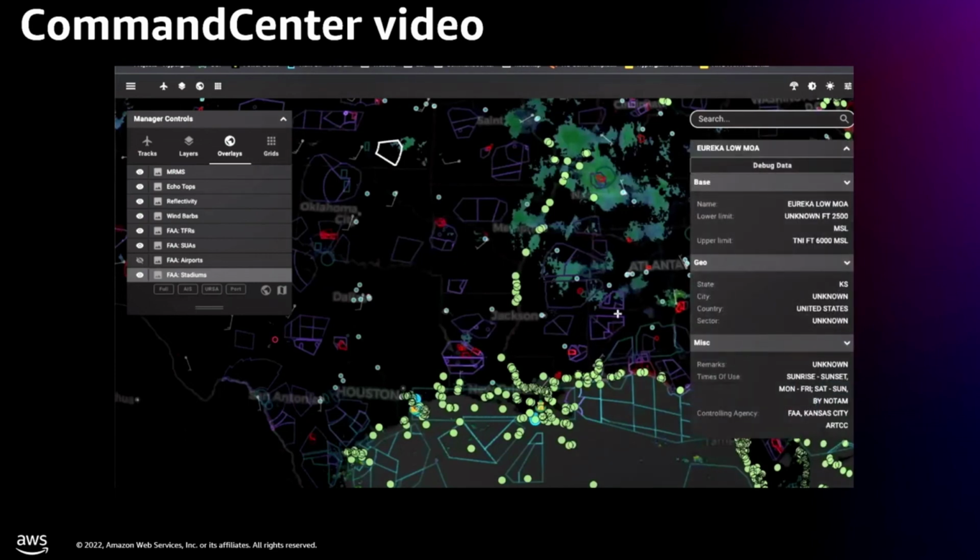You can see it's very smooth operation, works in multiple browsers. We're working to improve the mobile capability. It works well on tablets, but phones are a little challenging for obvious reasons. So that gives you a little idea, a little taste of how CommandCenter works and looks.